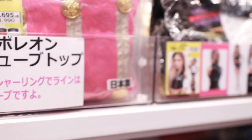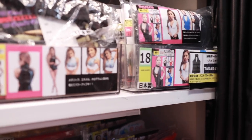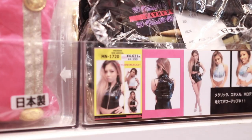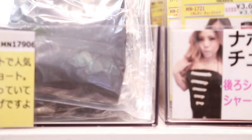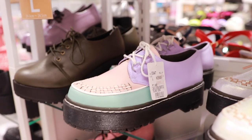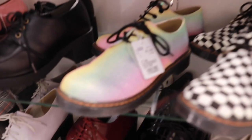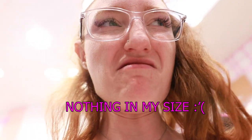I don't think Alex realizes that we're in like a sex apparel store, you know? Like if you just look at these, we're definitely in like a sex store, but I don't think she realizes. Like guys, that is sex apparel. Wow, they're only $30. They're epic. And look at these. And these, they're $30. Wow! But nothing's in my size!